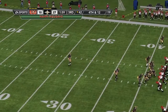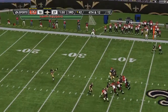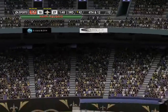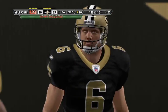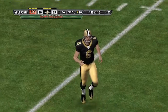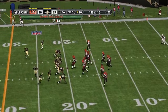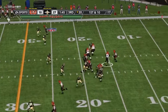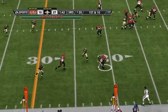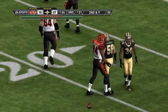So, it's 4th down. The Saints line up to punt. The ball goes into the end zone. Touchback. They'll take over at the 20. The offense will take over at the 20-yard line. It's 1st and 10. Flips it out short to his left. And he's tackled around the 21-yard line by Robinson.